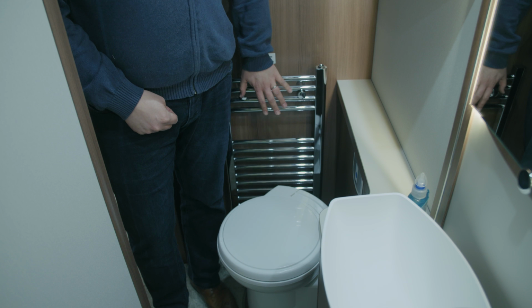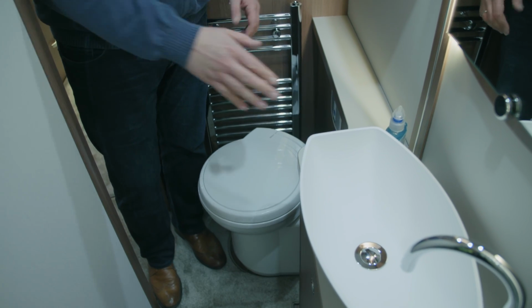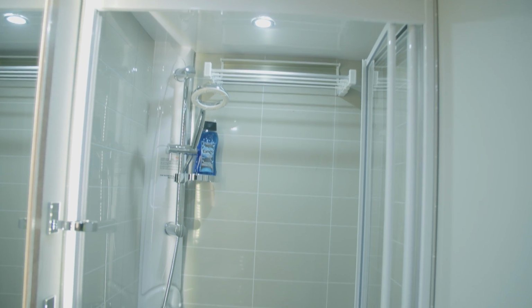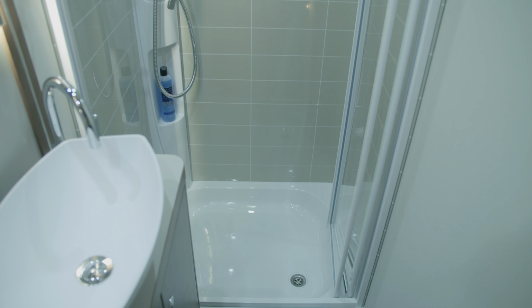There's a domestic style towel rail here, which is powered by the Alde wet central heating, and a rather smart bowl sink, almost like you'd find in a boutique hotel. At the other end of the washroom, there's a fantastic shower cubicle with a tiling style lining, an Eco Camel Orbit shower head, and lots of shelves. There's even a pull-out drying rack.